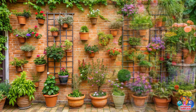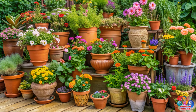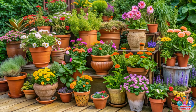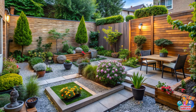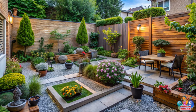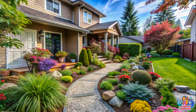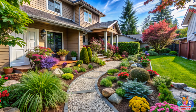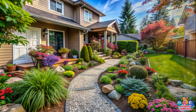Functional features. Consider incorporating functional elements that can double as landscaping. A small bench, a water feature, or a decorative fence can serve both practical and aesthetic purposes. Such features can enhance the usability of your side yard while contributing to its overall charm.